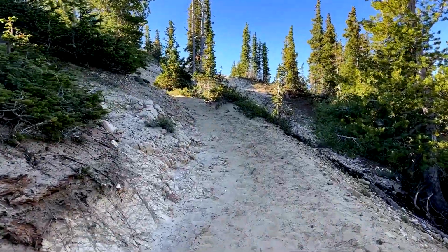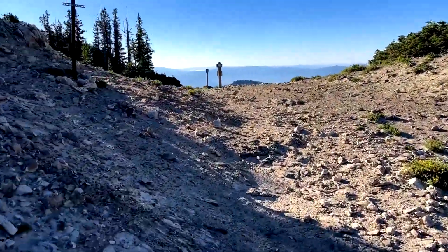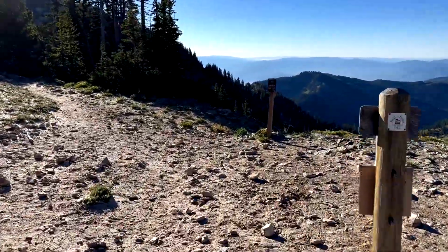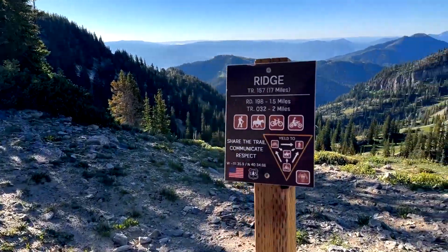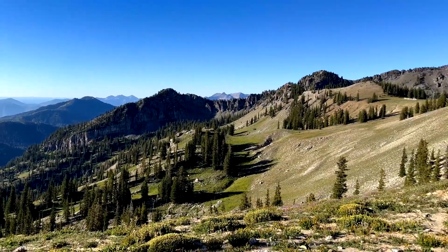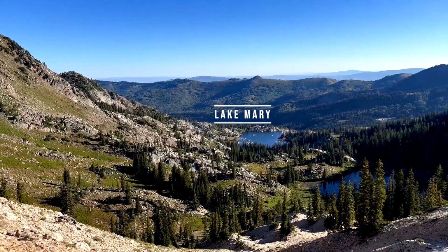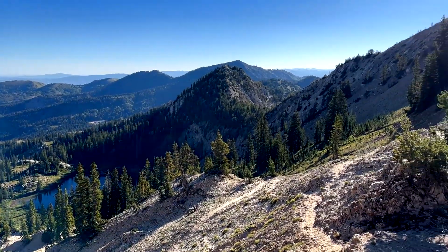This is a sandy part of the trail as we approach the pass. This is Sunset Pass. As we work our way to the top of the pass, we make it to the ridge. Great view this morning. The backside of Alta, Eagle Peak, Devil's Castle, and Point Supreme. There's Lake Mary, Lake Catherine, and Pioneer Peak. Beautiful this morning.